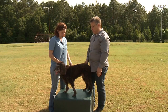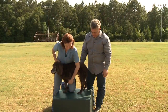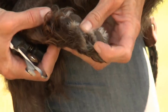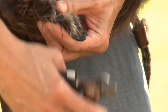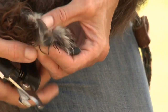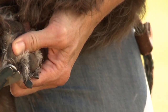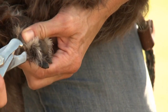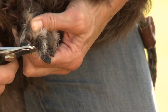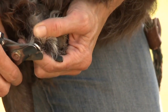Another reason that people have trouble trimming toenails is because they say their dog wants to fight them all the time. A couple of things you can do will help. One is bring the toenail backwards. People say, oh, you're doing it like you would trim a horse. Well, okay, yes, maybe, but we're helping the dog be more comfortable. So we are bringing the leg backwards. And if you notice, she's trimming the front of the toenail and not necessarily the bottom of the toenail.